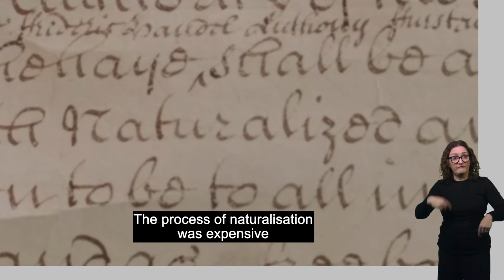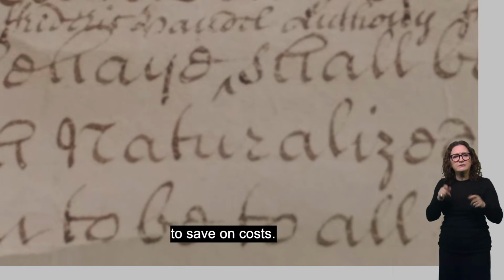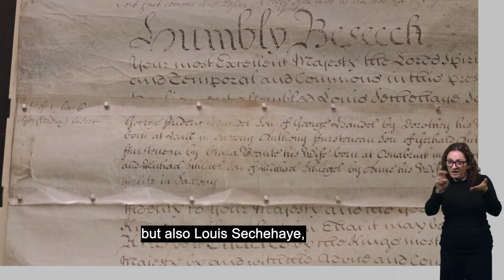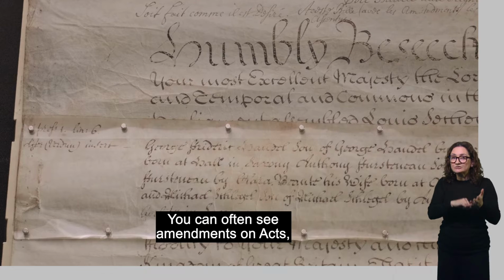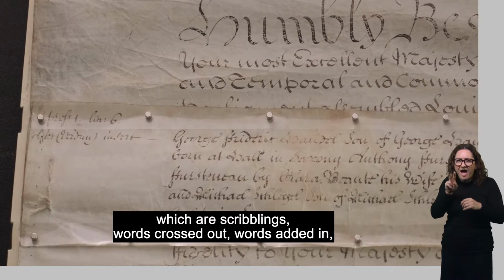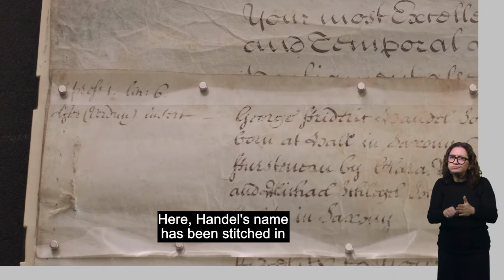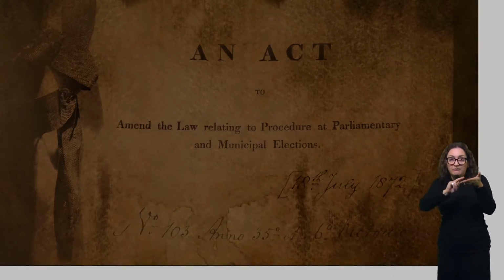The process of naturalisation was expensive, and usually a number of people were naturalised together to save on costs. This is reflected in that it's not just Handel being naturalised, but also Louis Secahay, Anthony Firstinu and Michael Schlegel. You can often see amendments on acts, which are scribblings, words crossed out, words added in, and pieces of parchment stitched on with extra information. It was painstaking work and slow. Here, Handel's name has been stitched in and inserted as an amendment.